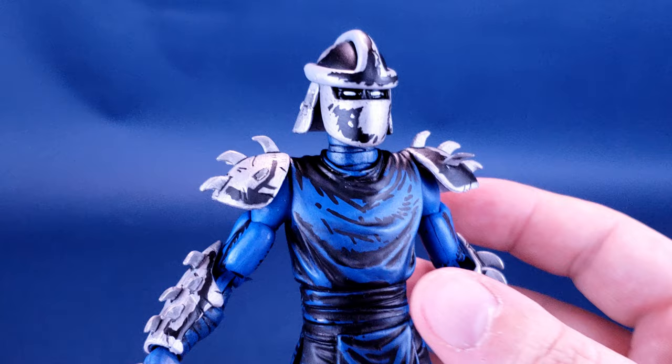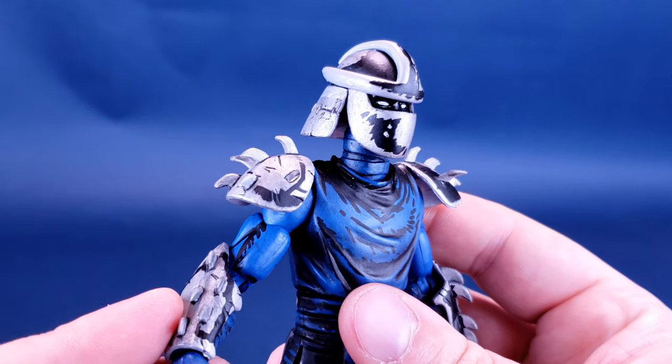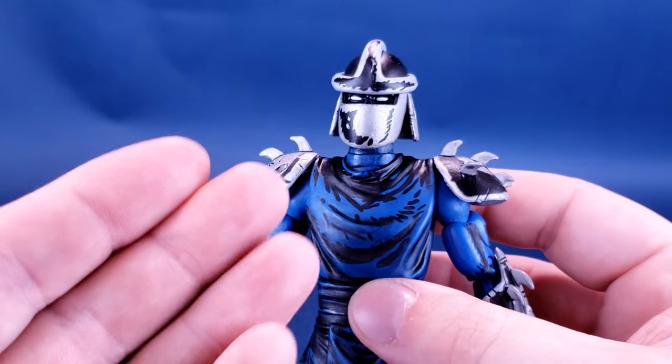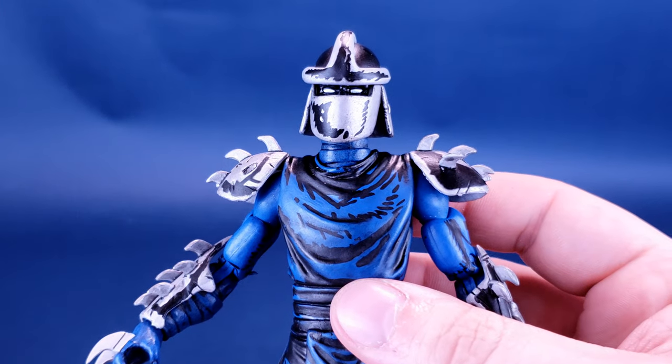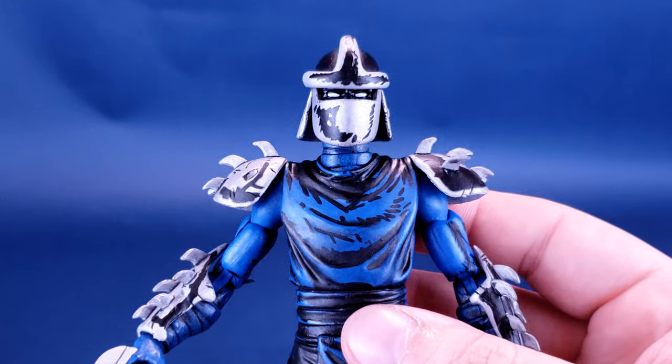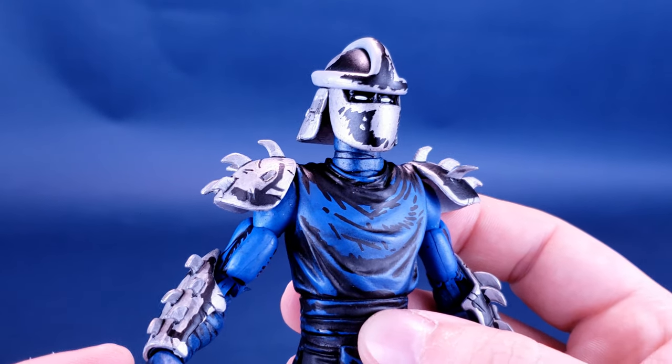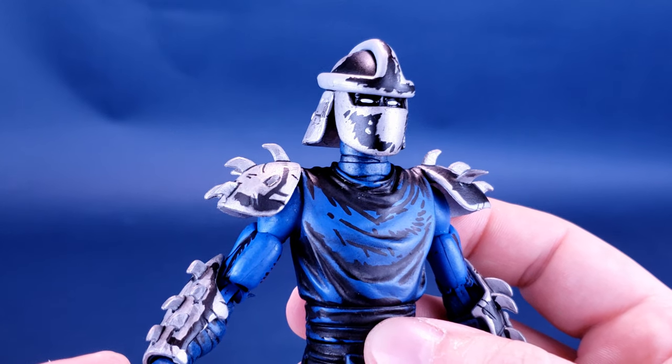Now looking at the figure itself, this is the Shredder, of course, pulled from the pages of the vintage comic run. Of course, now colored in blue instead of his traditional black and white colors. I must admit, though, the blue does work quite well. I do wonder if maybe down the road NECA still will entertain the idea.